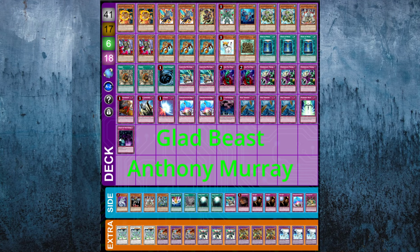Looking pretty standard. He does have 3 Book of Moon, which I really like. He's got 2 of the Compulse in the main deck. 3 Dust Tornado. He's really just trying to go for 1-for-1 trades. 3 Trap Hole in the side. He's got Secutor on the side. And he's on Pole Position.